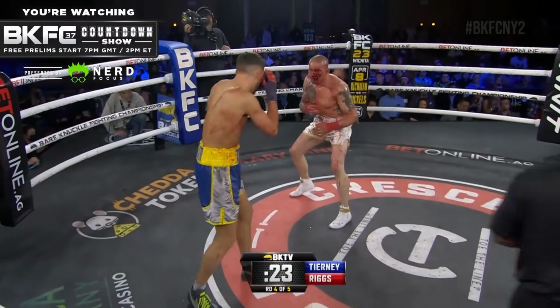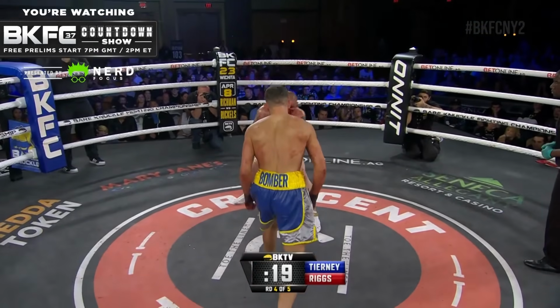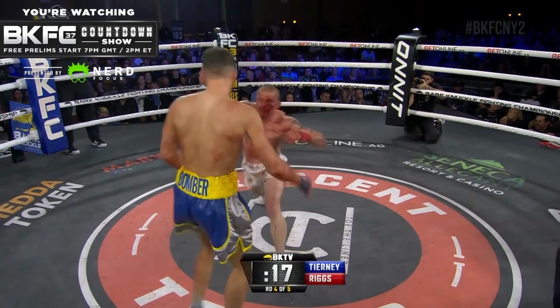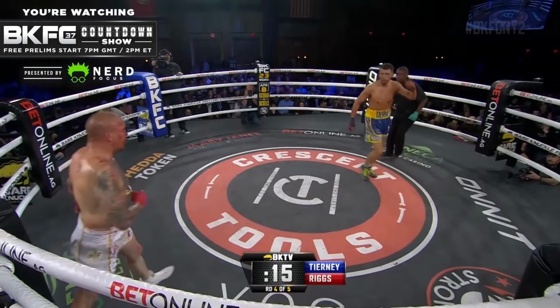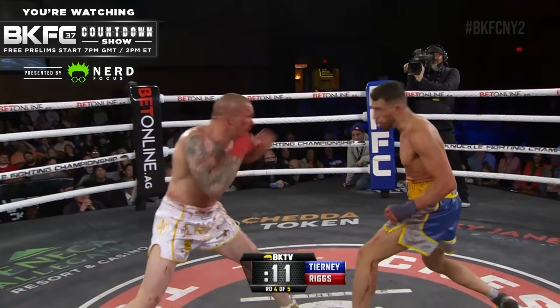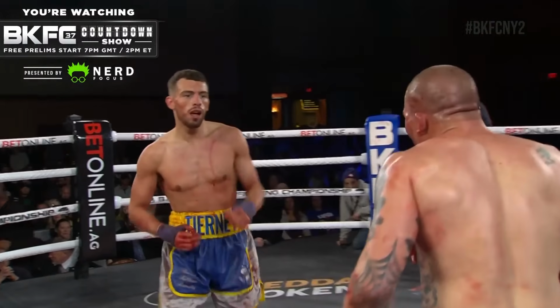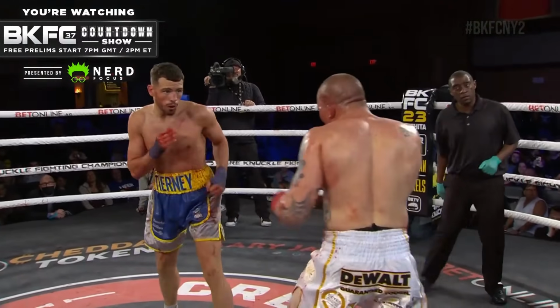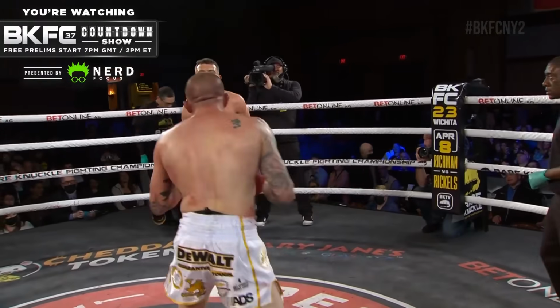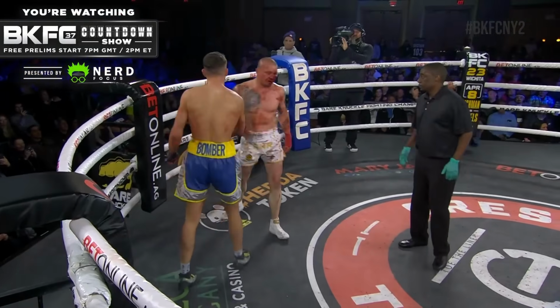Tierney continuing to move. Again, in and out, laterally circling. Constant movement. Riggs with the right hand, there's that right again. Look at that, beautiful right there. There's the sweet science right there. He was losing, moved backwards, ducked there, and came right back with a full punch. Final seconds, round number 4. Nothing on the right hand from Jeremiah Riggs. Riggs lands that right hand.